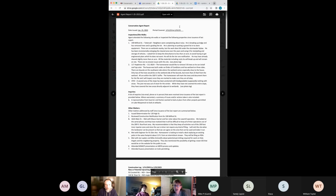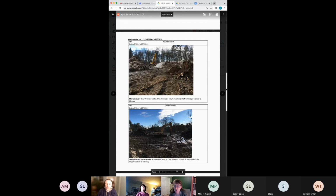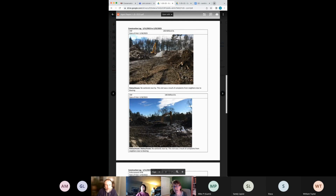Yeah, so a couple things. Maybe I'll share my screen here. 190 Milford Street is Tattersall, and you can't really see this work from the road. A neighbor called and complained. It's a large amount of work. There are no wetlands nearby, but this does fall under the stormwater bylaw.